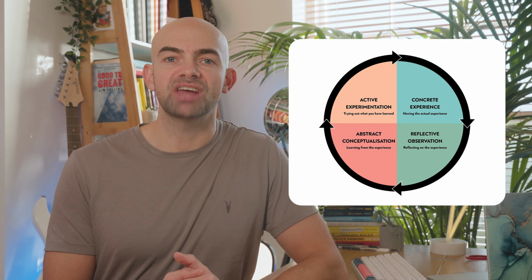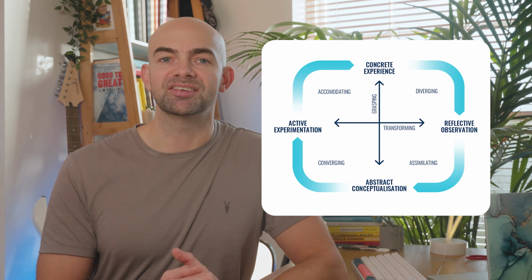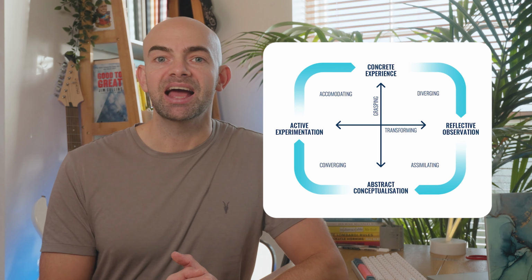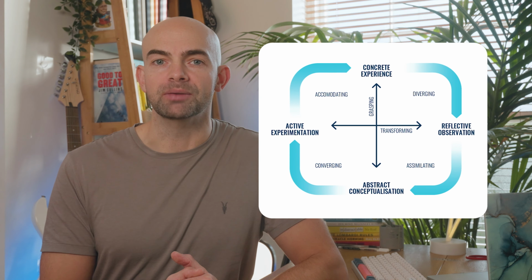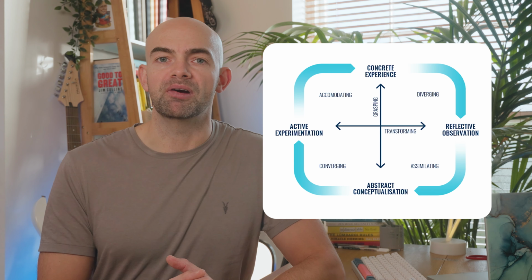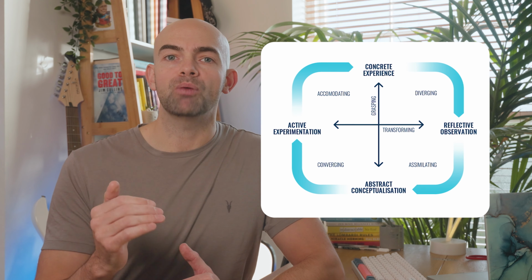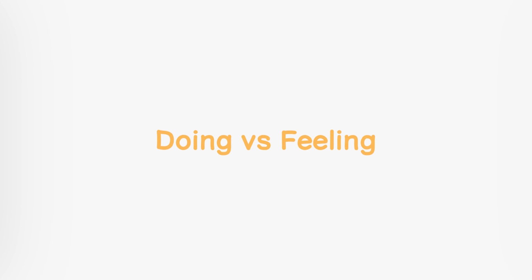Kolb represents each stage of the learning cycle along 2 intersecting axes. The horizontal axis sits between active experimentation and reflective observation, and this is called the processing continuum, and it's basically how we approach a task. The vertical axis, on the other hand, sits between concrete experience and abstract conceptualization, and is known as the perception continuum, and this is how we think or feel about a task. The processing continuum focuses on how we approach a task, and on this continuum we choose how to grasp the information, and this can be done through doing or through watching.